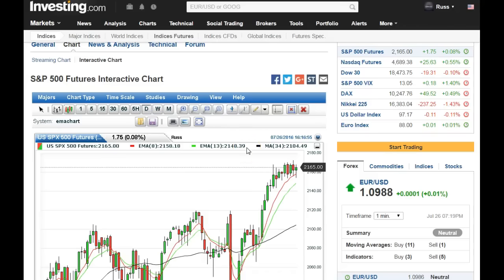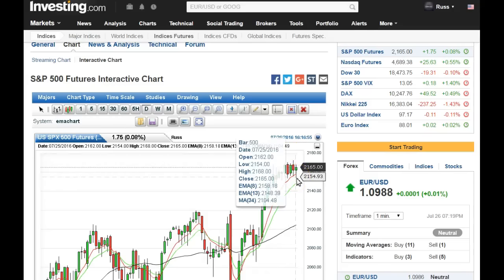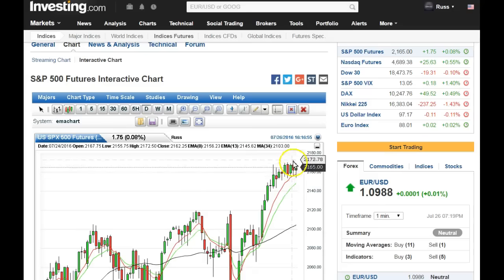S&P looks like a little rounding top, right? Another reversal bar there, a little up and down action. Try to make it one more time, and then came down below the EMA 8 today, but closed above. So we are working now with a lower high on a daily.